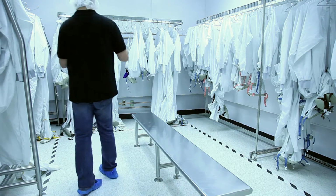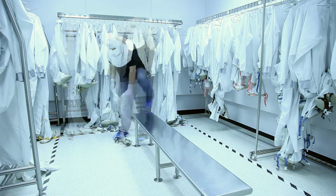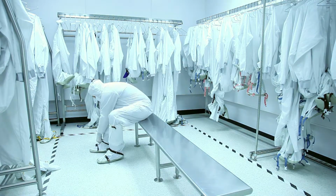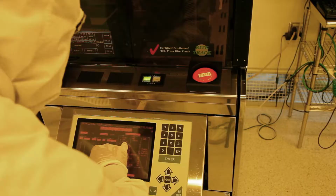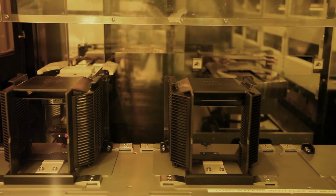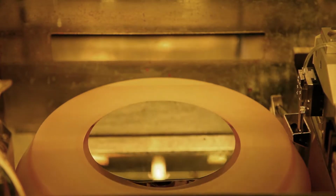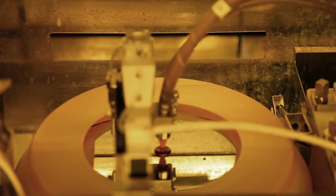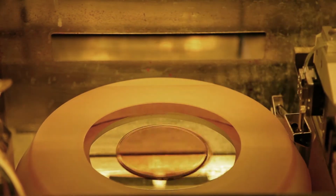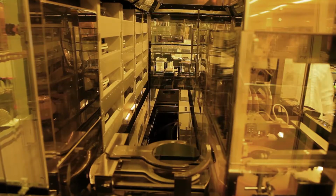No tour of a clean room is complete without first gowning up. Many of our machines use cassettes and robotic handlers to speed up operations and to minimize breakage. We spin coat a photoresist film. And then bake it.